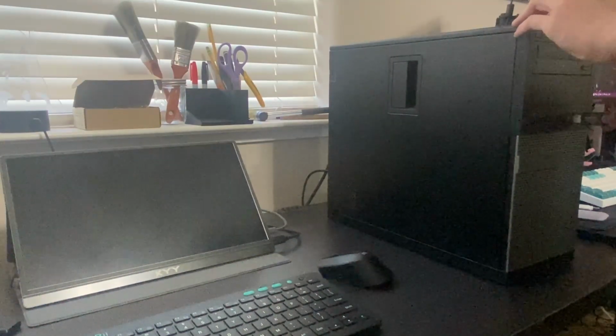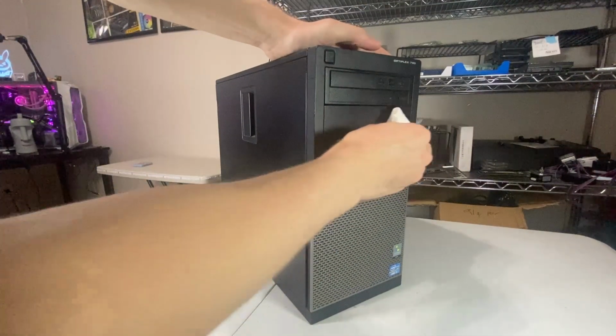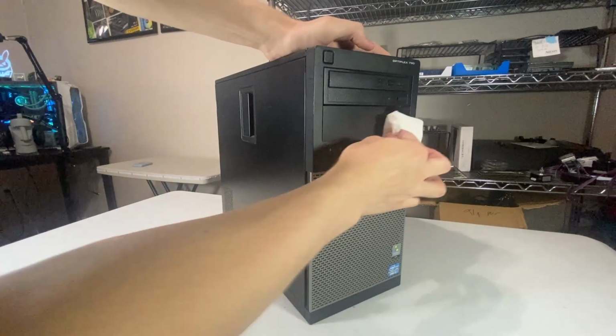Originally, I wanted this to be sort of a flip-up challenge where I'd start with $100 and try to flip computers until I had $1,000, but I think I'm going to abandon that idea just due to a lack of time and some other projects happening.